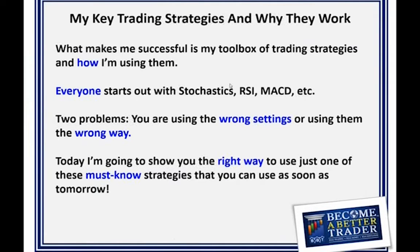So as we're about to get into the strategy, what makes this different? What makes this different is not just the toolbox of strategies, but how I'm using them. Everyone has stochastics, RSIs, MACDs, CCIs, you pick your poison. Everybody kind of starts out with those same things.